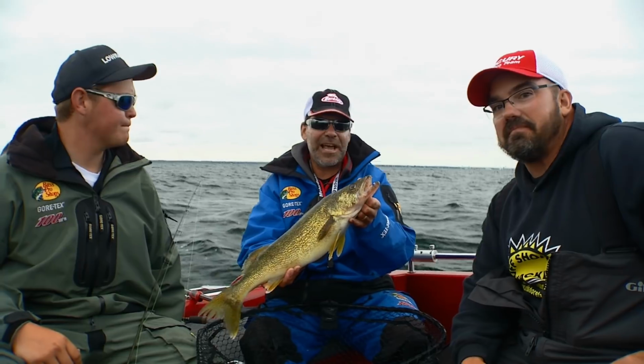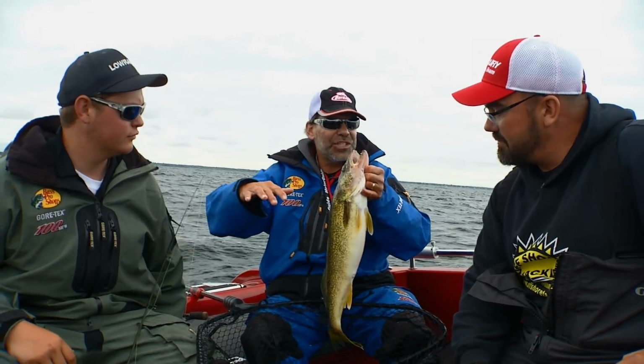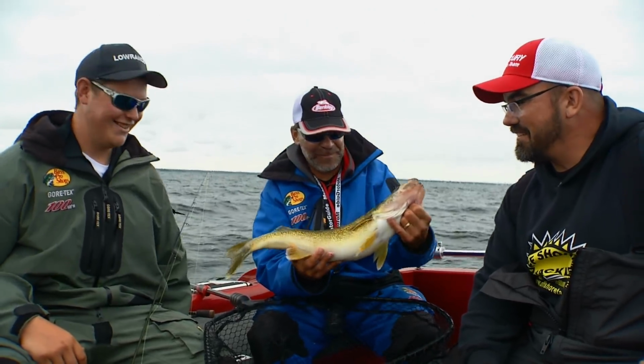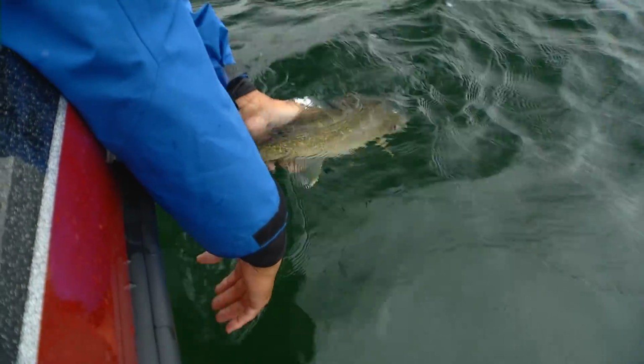And again, it's just classic shivering up here. You can do this on most of the Great Lakes, a lot of the big lakes. Find some structure with those fish on the bottom, a little bit clearer water. Work that bait, catch some big walleyes. Thanks, guys. Great trip. All right, let's get her back in the water here. There you go, girl. I think you are. There you go.